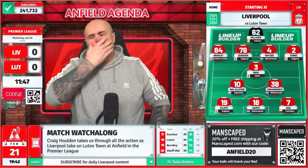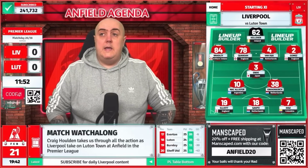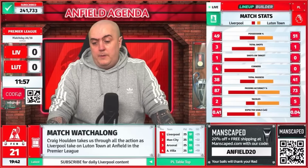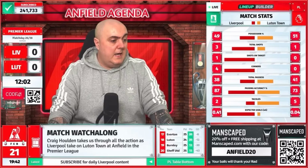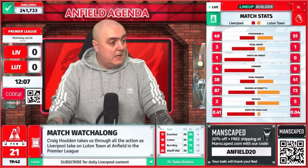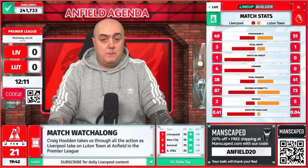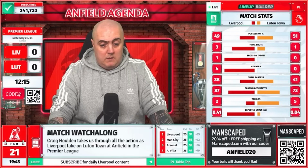It's 1-0 Luton. It's 1-0 Luton at the back post. It's Ogbene, the Irish dagger in the heart. Luton Town 1-0 up. After all that early dominance and opportunities, yet again, our defence lets us down. And Luton, with an attack down the left-hand side, make the ball to the back post. And there's Ogbene to head it past Caoimhin Kelleher. And it's 1-0 Luton Town.